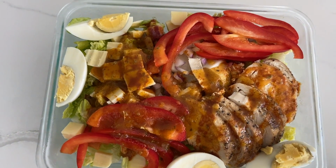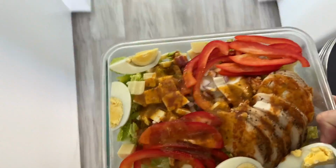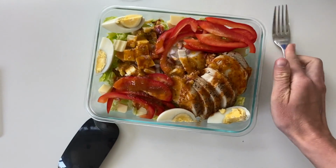If I'm going to pre-make something like a salad, I usually like to make multiple servings of it because I'm already chopping things. It doesn't take that much extra effort to just make a couple servings. And salads are such great grab and go options that you can load up with the protein, fat, and fiber while making them extremely delicious.